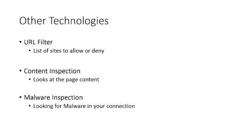We can also have a URL filter, that uniform resource locator. Now, this is a list of sites to either allow or we can deny. That's quite simply all that it really does. It looks and says, wait a minute, you're not supposed to go to that particular website. I'm going to say no, because it's in my filter and it's under deny.